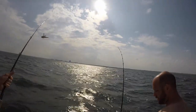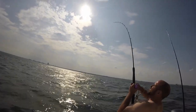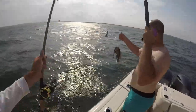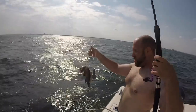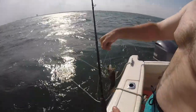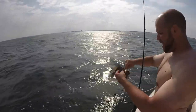Oh, there's a bite on your rod. Look at that. Fish on? Yeah. He's got a freaking rope. Oh! Double header. Damn! Two on the same hook. That's how you do it, dude. That's how you do it. Look at that. That's serious skill right there. Well done. Let's do that every day.